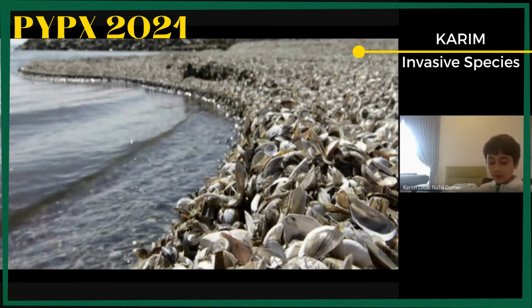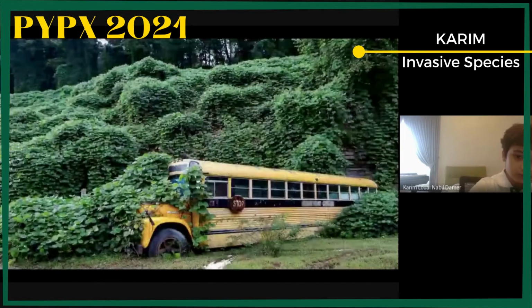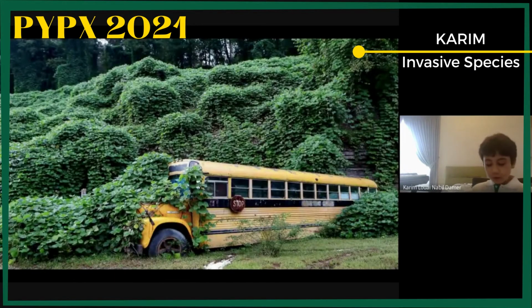However, some species are brought from one place to another because of how they look. One invasive species that was brought for its beauty is the kudzu vine. This vine was so beautiful that the Americans brought it from Japan, and it took over everything. It soon went to the southern United States in the year 1876.